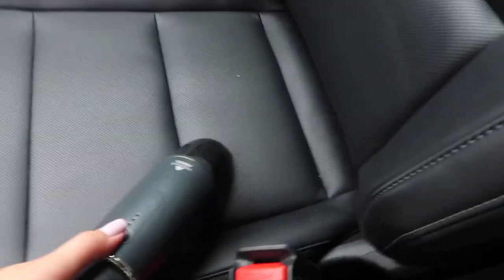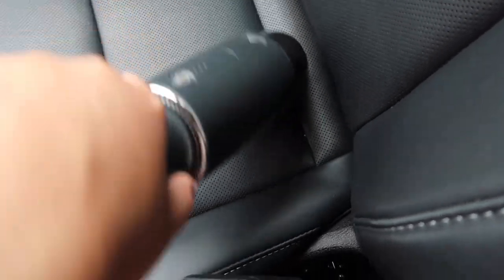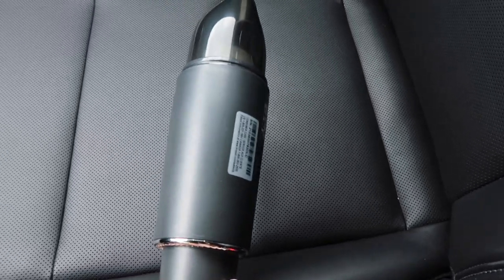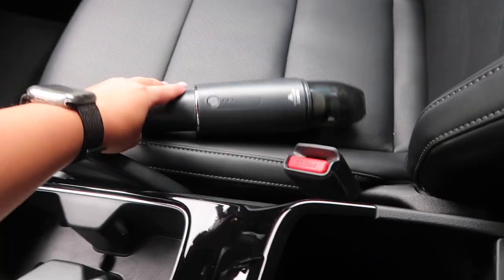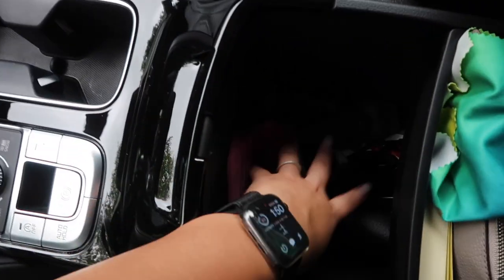It's great for black interiors because I'm OCD and I see this stuff, and I can just vacuum it up and I don't have to see it or think about it. Obviously it's not the most powerful vacuum, but it definitely works for little messes. So I have that, and you can charge it through USB, so very handy.